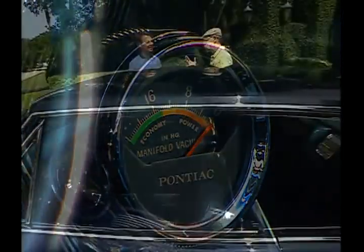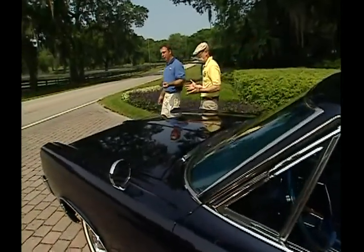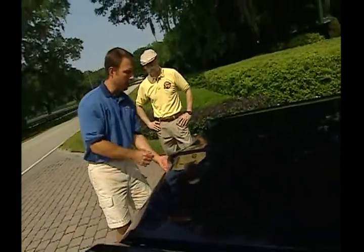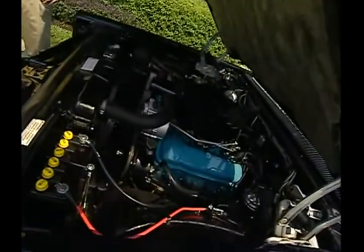So what powered the Grand Prix? Would have been this one right here. The base engine that would have come with the Grand Prix is what's in this car, which is a 389 four-barrel, puts out 303 horsepower. And anybody who's driven a Pontiac 389 just knows that they're beautiful running engines. And that baby blue block.